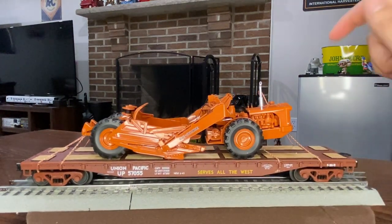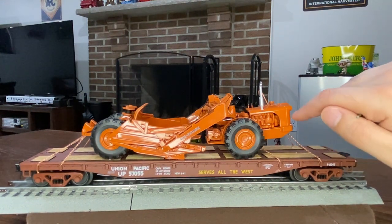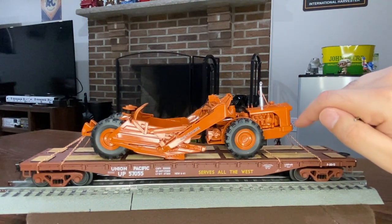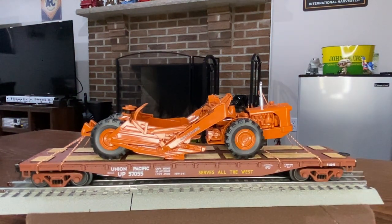The white you're seeing is the foam from the package. Ralph packages them really nice. So I got to hit this with one of those keyboard cleaners.